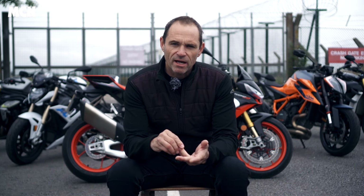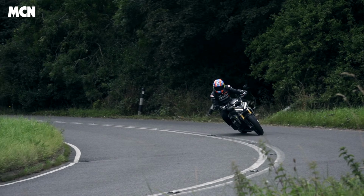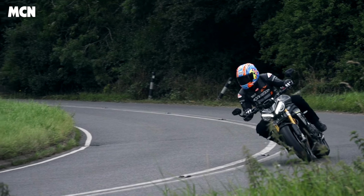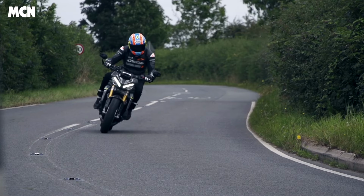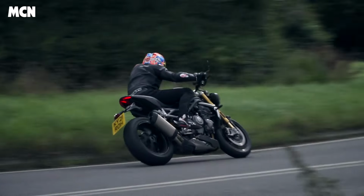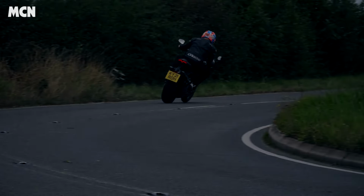The Beamer and the Triumph, which is next on the list, are pretty close, quite hard to separate. The reason the Triumph has kind of fallen down the order a little bit is because it perhaps is a little bit too track focused. It's not the kind of bike you would jump on and do long distances on, and the suspension is quite hard, and that can get a little bit jarring after a while, especially if you're riding on bumpy B roads.